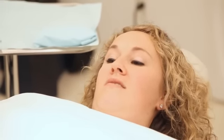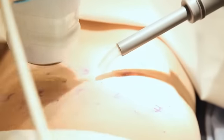Really hoping that this kind of gets my stomach to a point where I'm not embarrassed to even look at it in the mirror. I'd love to be in a bikini for the first time in over 15 years. My stomach is just this one spot that I cannot tone or lose weight in. So I'm really, really looking forward to this.